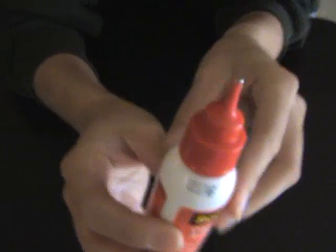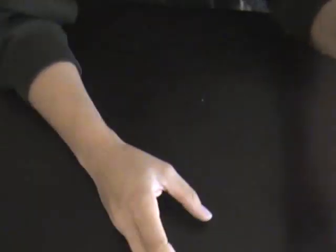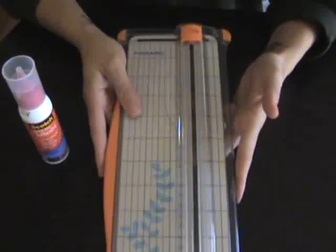And I keep a little pin on top so it never gets clogged. Because I tend to not remember to put this on. So if I don't put this little pin in, then it clogs up, and that's just more time. So there's that. Number 4 would be my Fiskars trimmer.